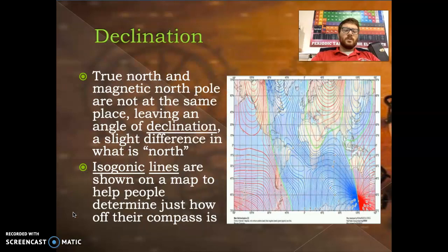And we have to talk about this phenomenon called declination. You see, true north and magnetic north are not the same place. It sounds like a true-false question. And there's a slight difference in what is actually north. And the same thing goes with south and true south. So if you're talking about directly north, I mean straight northward, a compass will actually point you slightly at a different angle.